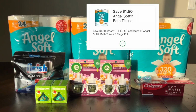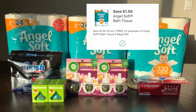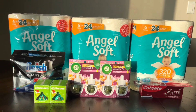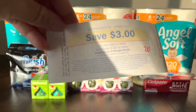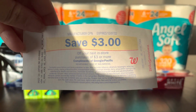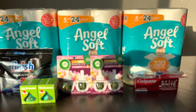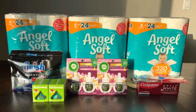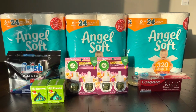We do have a $1.50 digital coupon on the Walgreens app. So $14.07 minus that $1.50 digital coupon is going to bring your total down to $12.57. Then you will receive back this $3 registry reward for purchasing 3. With receiving this $3 registry reward, that brought my total down to $9.57 for all 3 packs, or it makes each pack just $3.19 each.